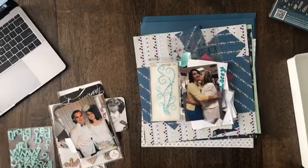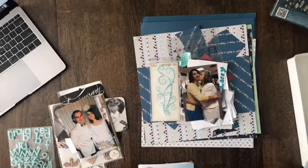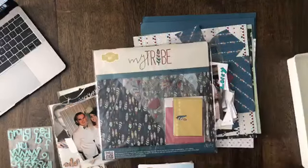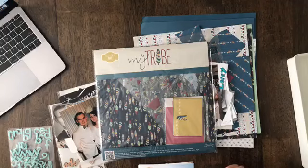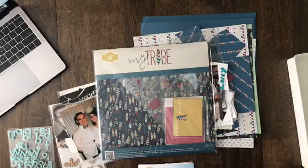Okay. So the May Kiwi Club kit, as you guys know, is a little bit different but fun. It's my tribe. And I'll be honest, the cranberry color in this is so pretty. It's something you don't see in a lot of paper lines. Actually, the color palette itself is very unique, I feel like. So I was pretty excited about it.